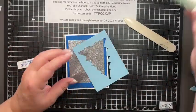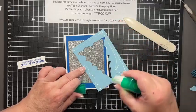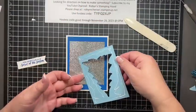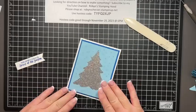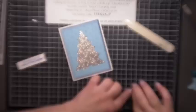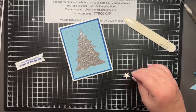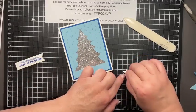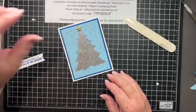Okay, so let's put this down. I'm just gonna put that around, make sure it's gonna do what it needs to do. I forgot that was adhesive, but I want it to be popped up. Oops. So we'll still pop it up, but that'll help the dimensional stick to it too. Look at that. So we'll put the gold on the top there. Oh my gosh, so cute.